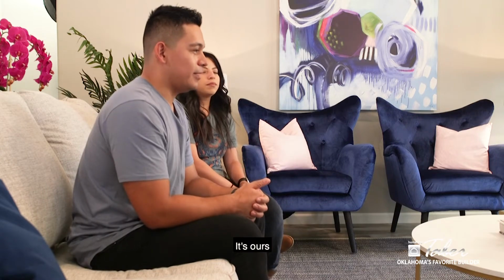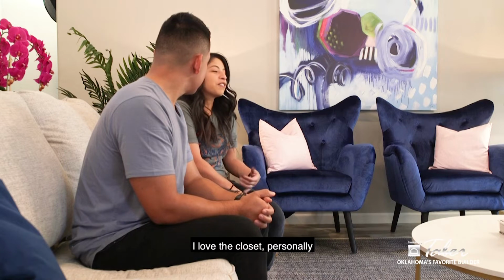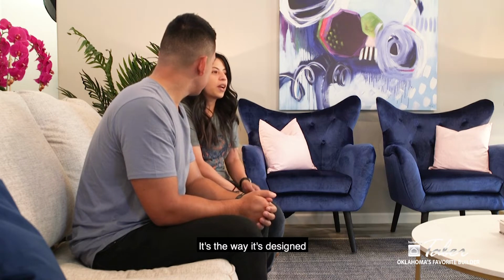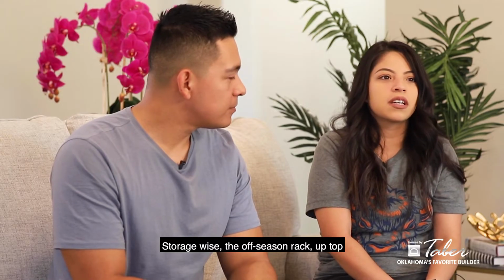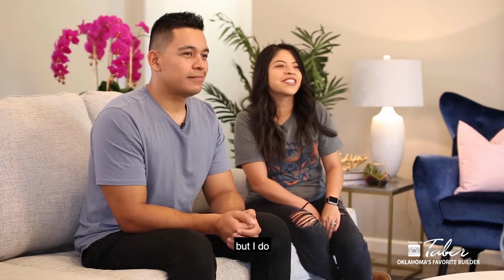the layout, it's ours. It's very customized to our needs. I love the closet personally. It's the way it's designed. Storage-wise, the off-season rack up top, that helped a lot with all our coats now, and I didn't really think I needed a closet that big, but I do.